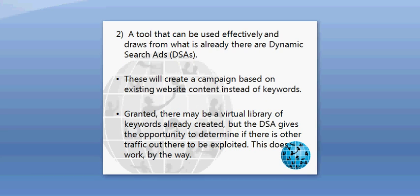2. A tool that can be used effectively and draws from what is already there are dynamic search ads, DSAs. These will create a campaign based on existing website content instead of keywords. Granted, there may be a virtual library of keywords already created, but the DSA gives the opportunity to determine if there is other traffic out there to be exploited.